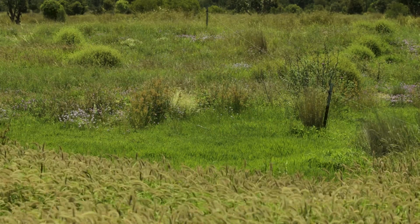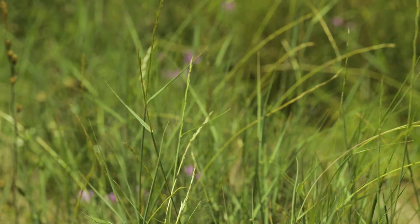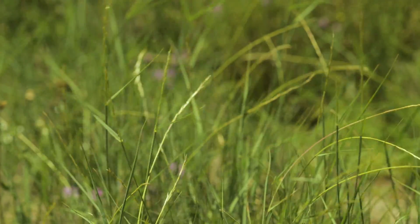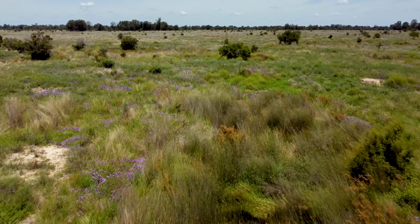The time-controlled grazing, the fundamental principle of it is resting a plant to give it adequate rest. And that rest is determined by the growth rate of the plant. So when the plant is growing fast, then it needs a short rest period. When it's growing very slowly or we're in a drought, then it needs a long rest period. And that's essentially the basis of it.